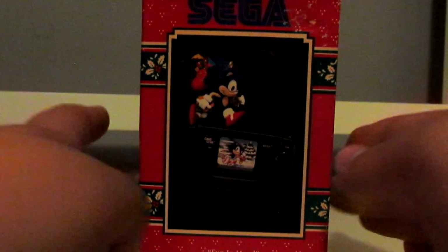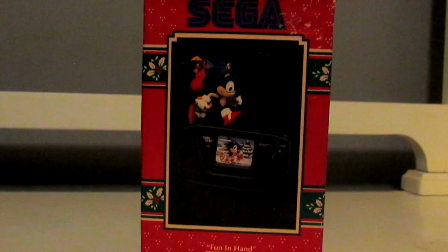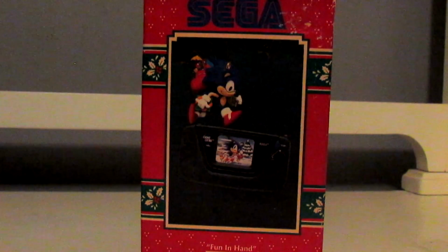1995 was right around the time the Genesis was going out and the Saturn was coming in. We'll talk more about that in a sec, but the box is very interesting because do you notice something a little strange on here? Yeah, I did. The actual Sonic the Hedgehog logo is nowhere to be seen. Instead, we get a nice big Sega logo.